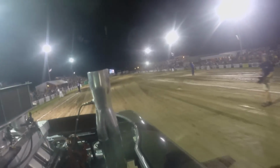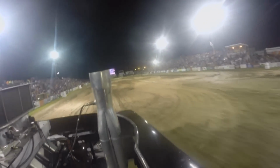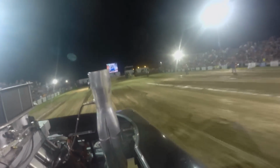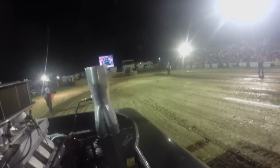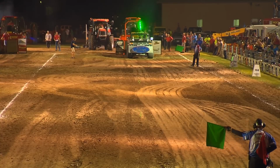Dave, I didn't see anything wrong on the track. Did he just run out of horsepower? Just ran out of traction. The motor had to rear down and get a second breath. You listen to it right here at the end. It started loading, then the tires broke loose and kept him from going 300 feet. You'll pick up on it a little bit better on this end shot right here.